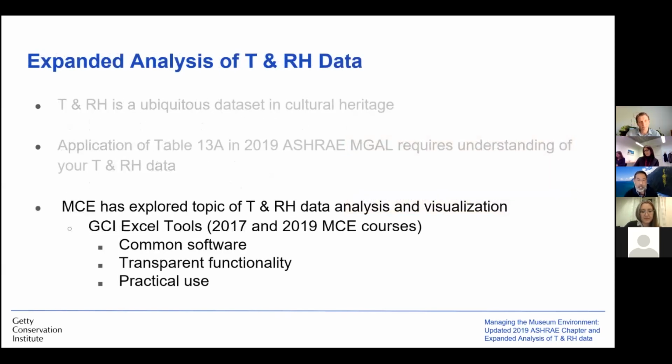So going back to this slide, the MC initiative has explored the topic of T and RH analysis and visualization. Our earliest foray was my development of something called the GCI Excel tools. This was a tool that gave us options for analysis and visualization. It was first presented for the MCE course that was discussed earlier, and we recently introduced it at a couple AIC workshops this past summer. Excel was chosen because it was a common platform that was easily accessible. The functions in the tool are extremely transparent, so it makes it a really great teaching tool. But even after the course, it's actually proved to be of practical use to the course participants as a way of analyzing their data.